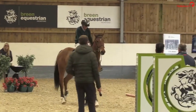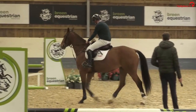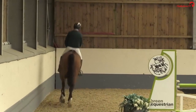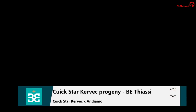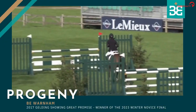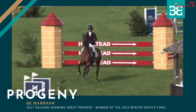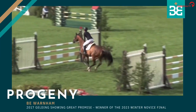She possesses a huge engine, copious ability, and masses of scope. She has won the Hickstead Star of the Future 5-year-old championship and is currently competing in Fox Hunter and age classes. Her full brother, B. Warnham, was British Show Jumping's Winter Novice Champion in 2023. Thiassi was lightly competed last year, and we took some embryos, as Shane said. We are very excited that she's expecting a Golden Hawk and Opportunity Foal later this year. Thiassi's full brother, B. Warnham, is being produced now by Camilla Bingham, who's doing a fantastic job.